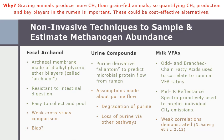So it has been studied that in feces of ruminants, there is a compound that is not digestible in the gastrointestinal tract and then escapes in the feces, and that is called archaeol. Archaeol is the archaeal membrane made of this dialkyl glycerol ether bilayers. This is different from other types of cellular membranes, and so it is easy to collect and isolate and pool together. This is a very interesting and esoteric level of research, so once again, not a lot of cross-study comparison can happen here.